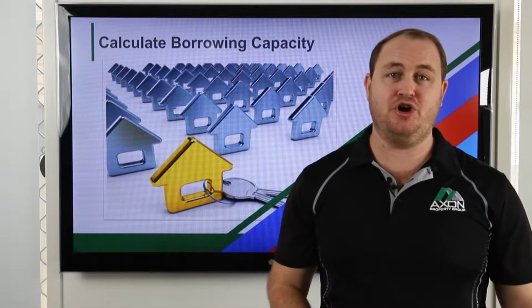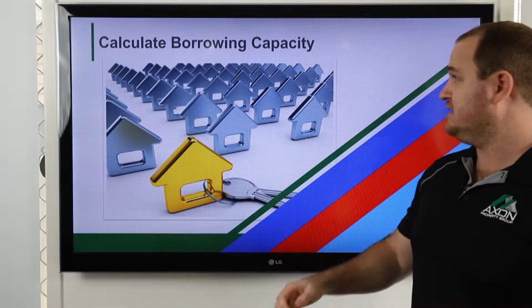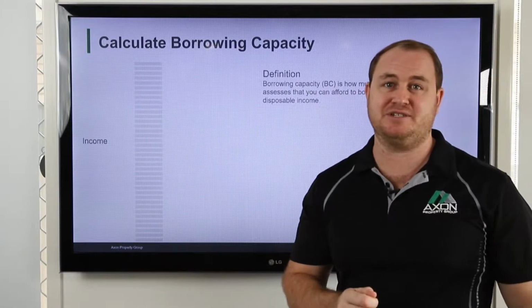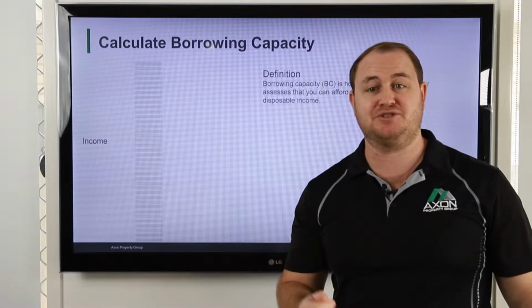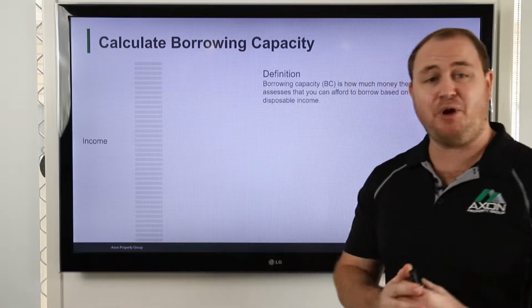Whether you're buying your own home or an investment property, it's critical that you understand what your borrowing capacity is. So let's go through that right now. By definition, your borrowing capacity is how much the lender assesses that you can afford to borrow based on your disposable income. And the key part there is your disposable income. So let's break down your income now.